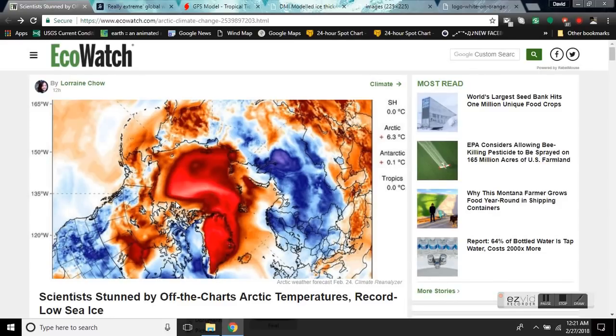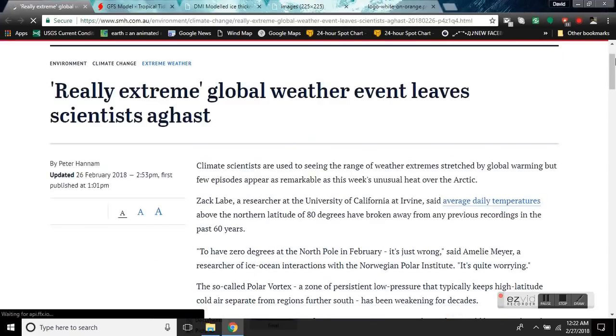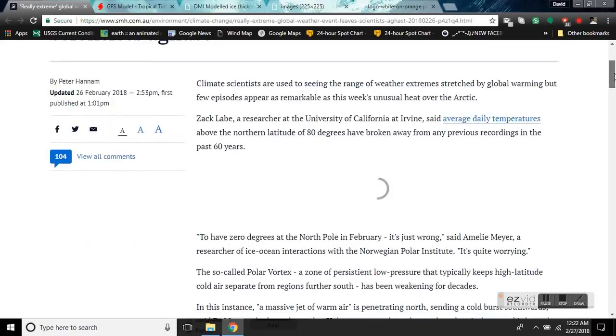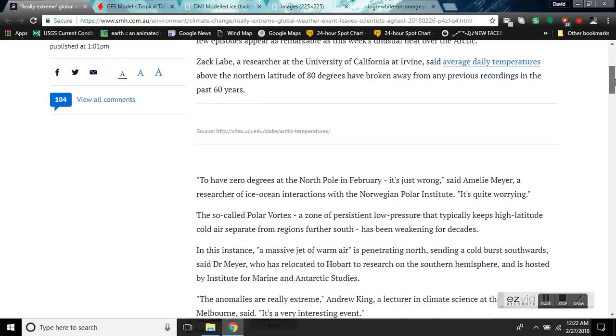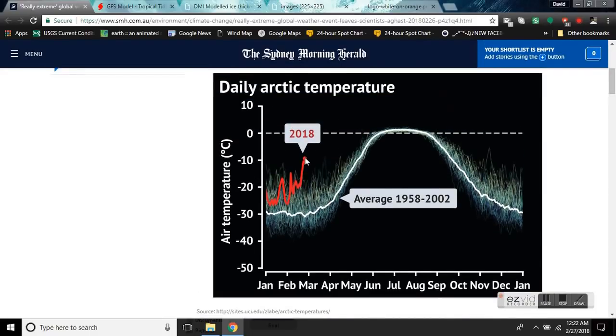These idiots. It goes further. Really extreme global weather events leave scientists aghast. And here they're lying. They're saying it's a latitude of 80 degrees have broken away from the previous record in the past 60 years. Of course they have, because we're descending into a cold period. So they're saying this is super hot. The extreme heat at minus 10 in the Arctic. Have you been in minus 10? I can assure you this is not extreme heat.